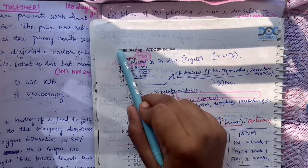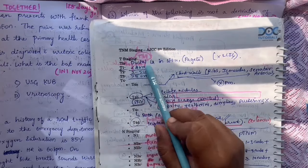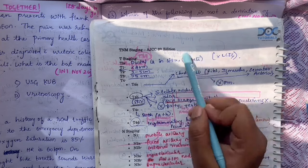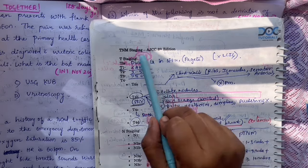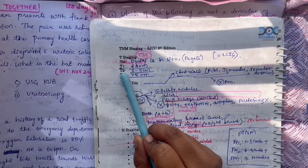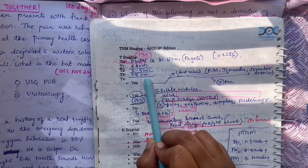So here we have the TNM staging, T staging. TIS is nothing but the ductal carcinoma in situ. Next year you can just give Paget's disease and ask under which T staging can it come. So you can answer that then. T1 is less than 2 centimeters, T2 is 2 to 5 centimeters, T3 is more than 5 centimeters, T4 we have T4A, T4B, T4C, T4D.